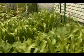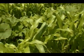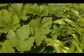But overall, the garden is a little behind last year. I think that's because the temperature's been so up and down this year. We just came off a cold snap that ended yesterday. And it was barely in the 70s a couple of days. It's not good for growth in the garden.